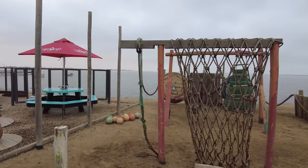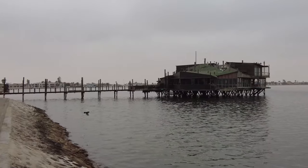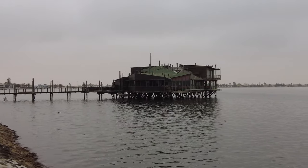Alright, so our first stop is here in Walvis Bay, getting some of our food for the trip and getting a coffee.